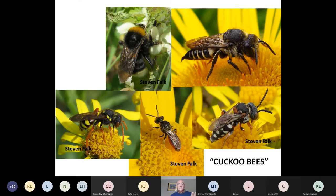I'm just going to mention these because they don't collect pollen, but they do. And these are all cuckoos on the various species of bee that I've been talking about. So this is a cuckoo bumblebee, and they generally are all fairly specific to one or two species of host, and they cheat. They worked out somewhere along the evolutionary line that you don't need to spend all that effort building a nest and collecting pollen and all that business.